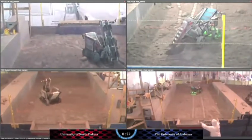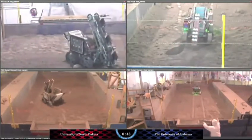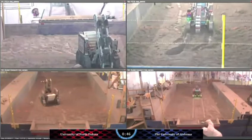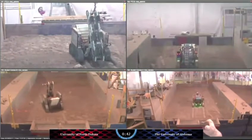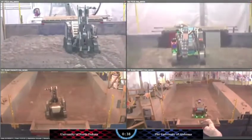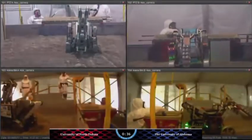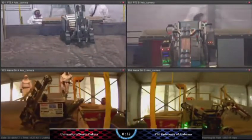And here comes North Dakota. Let's watch as North Dakota lines up with the hopper. And then here comes Alabama on the right. So the Alabama robot has a couple targets, some visual targets that they've installed on the hopper that the robot uses to align itself. And Kirk, there it goes, 30 seconds remaining.